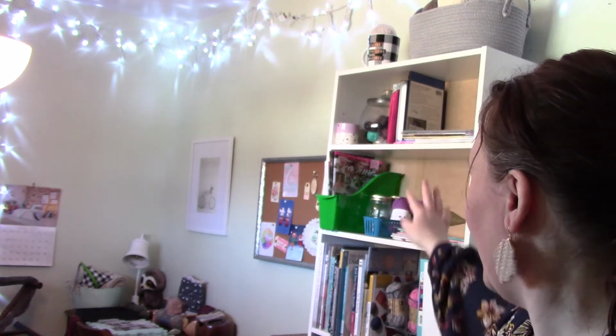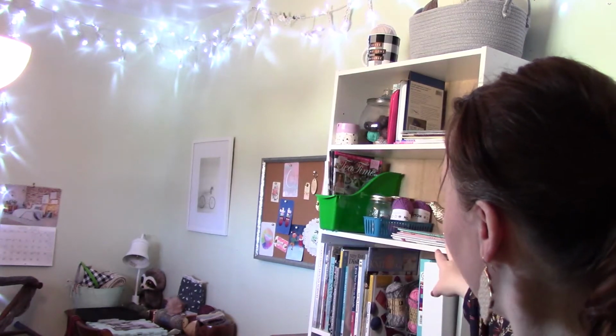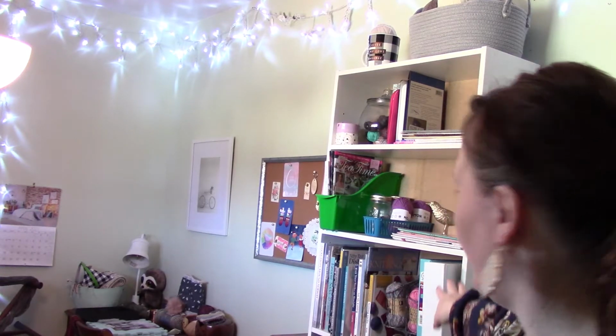A friend of mine actually gave me this shelf. She didn't need it or want it and asked if I did, and I said yes. So I brought it home. I've got some magazines on there, some books at the bottom. I've got pattern notebooks, 3-ring binders where I put patterns that I print off and then put them in these plastic sheets. Anyway, they're all in there.